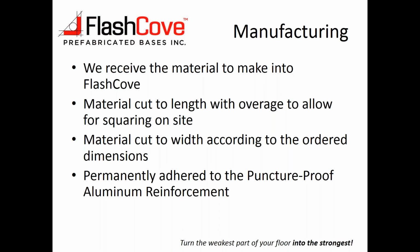We'll permanently adhere to the puncture-proof aluminum reinforcement. Now, the puncture-proof aluminum reinforcement is going to be a very key characteristic of this product. Now you have a system that prevents breaking, or prevents it being punctured, or prevents someone from rolling a piece of equipment onto that cove and creating a tear or a hole or a break that you have to return to the job site and fix.